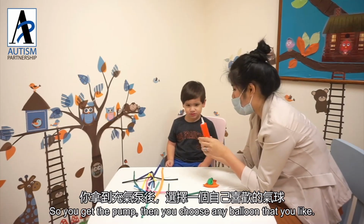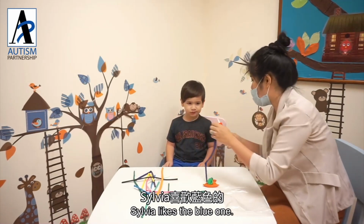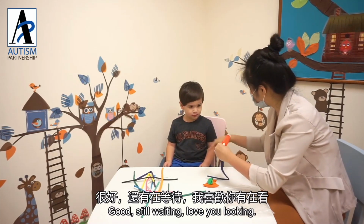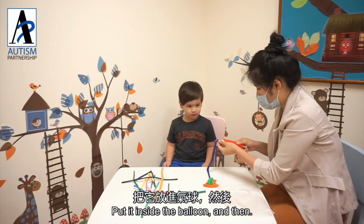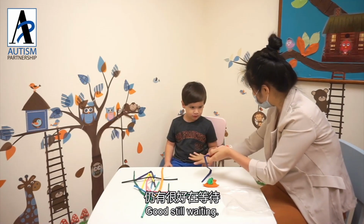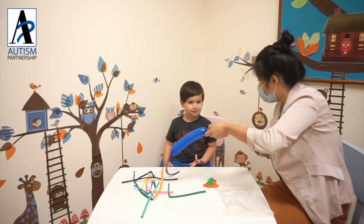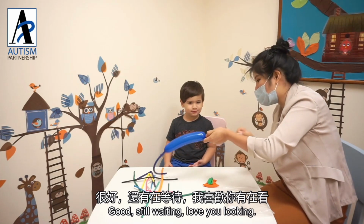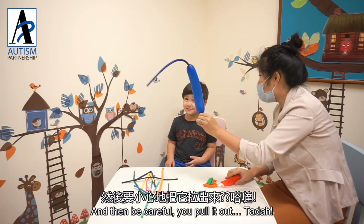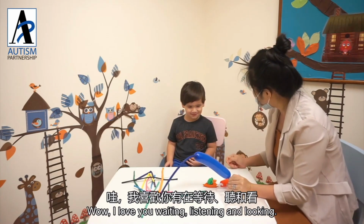So you get the pump and you choose any balloon that you like. Silver likes the blue one. See the pointy part here? You put it inside. Good, still waiting. Love you looking. Put it inside the balloon. And then good, still waiting. You pull and push. Good, still waiting. Love you looking. And then be careful. You pull it out. Ta-da! Wow, I love you waiting, listening and looking.